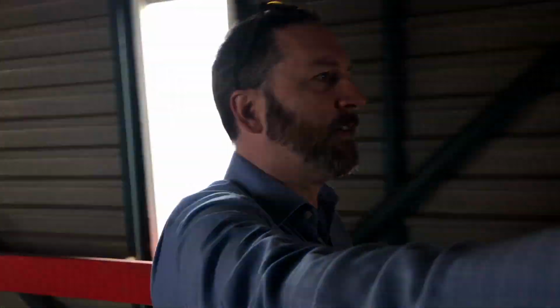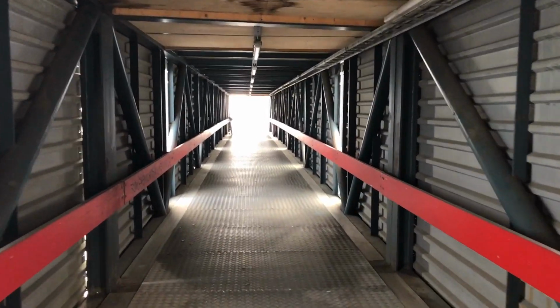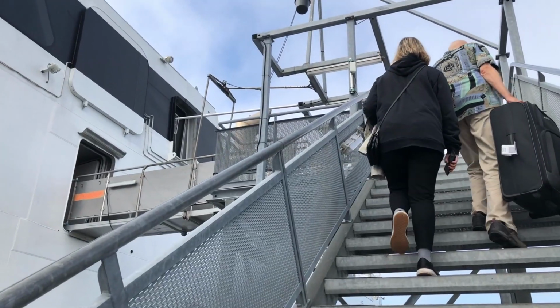Then it was a kind of walk towards the light. That was my route there. All the cars and the motorbikes were going up the ramps, but I was going through this walkway area and then up the steps onto the ferry.